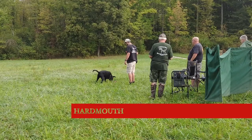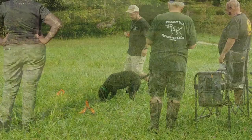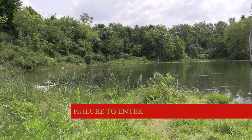Hard mouth is badly damaging a bird, or making it unfit for human consumption, which in the opinion of the judges was caused solely by the dog without justification. Returning to the handler without the bird, before finding the bird, with or without having been called in, except on a marked retrieve where the dog was confused as to whether it was really ordered to retrieve. Failure to enter. Either rough cover, water, ice, mud, or any other situation involving unpleasant or difficult going for the dog, after having been ordered to do so several times.